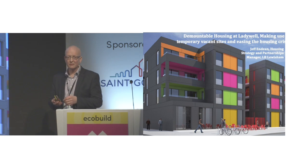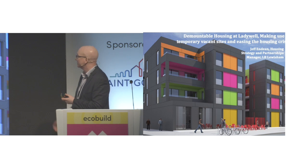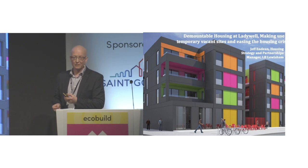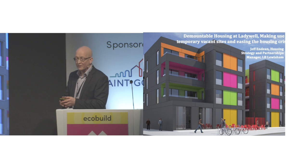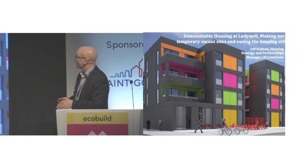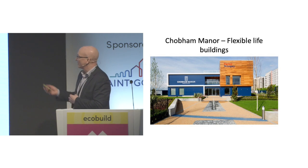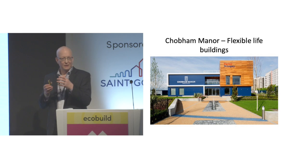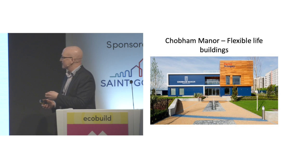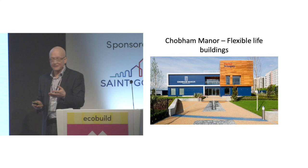There's some demountable housing. You might think that housing is going to last for hundreds of years, but not necessarily if it's a temporary housing provision, particularly for social reasons in a local area. This is in London, in Ladywell. They're saying this is going to last for 5 years while they work out their master plan of what they want to put in the area for mixed use. So this has been designed to be dismantleable as well. And then this is the building that they use to promote housing, so the show home on a housing estate, and can again be dismantled and used as a show home on another housing site.